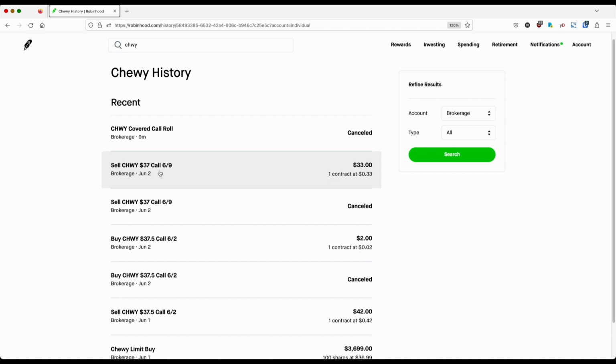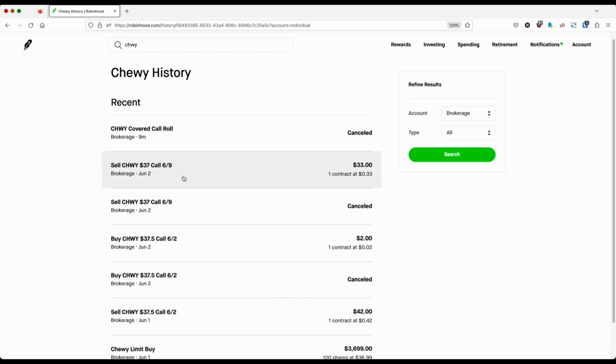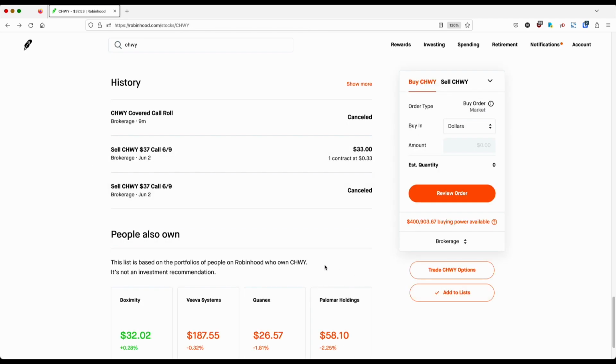Remember, if the cost of Chewy goes up to $50, I still have to sell my 100 shares at the agreed upon strike price. That's why it's advantageous to a buyer, right? The person who paid me the $33 premium, they are hoping that the cost of Chewy just skyrockets, and then they're going to be able to essentially buy 100 shares. They paid only $33, and now the value of those 100 shares is well more than the $37 strike price that they agreed upon.